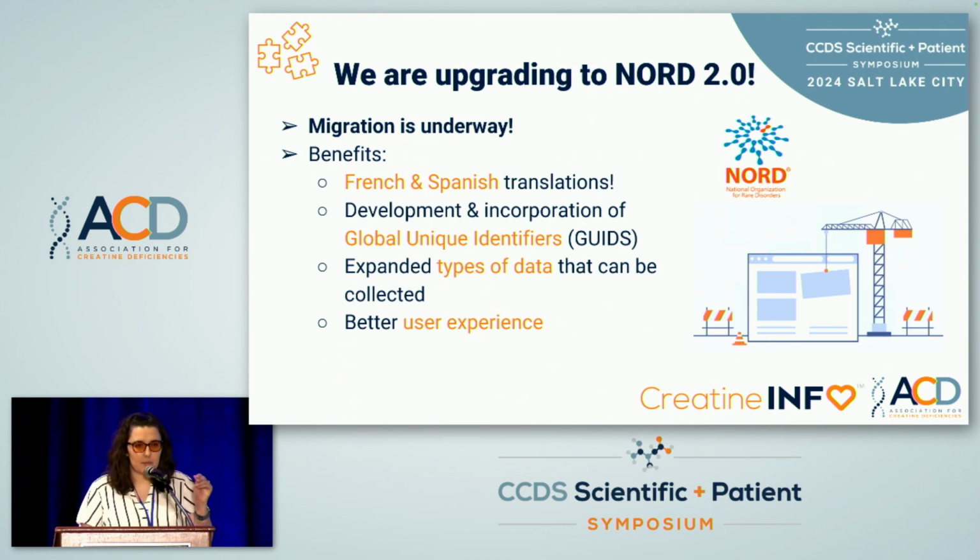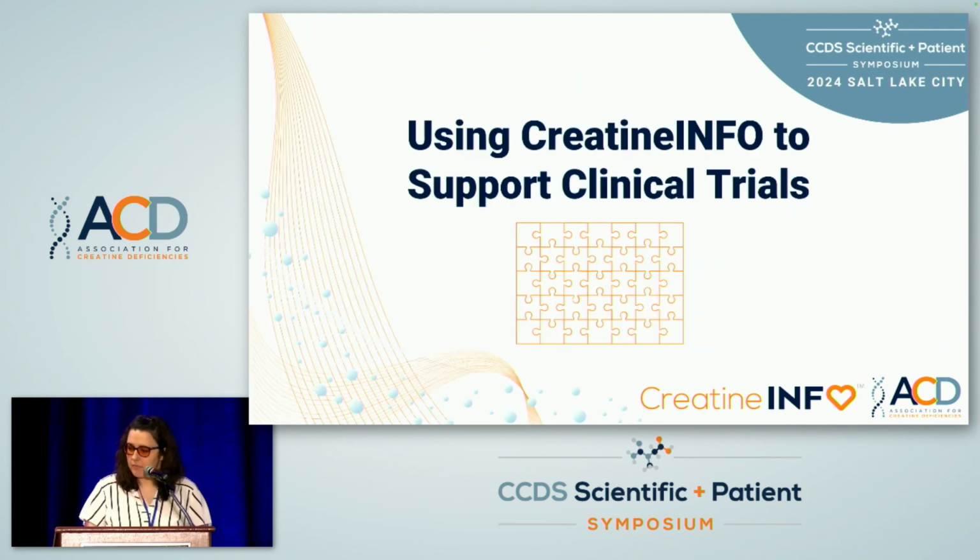I know that was some side discussions that I've heard today, so that's really exciting. We'll also be able to expand the types of data that we could collect, and then just in general, it's just a better user interface for everyone. So we're really excited to be finally migrating.